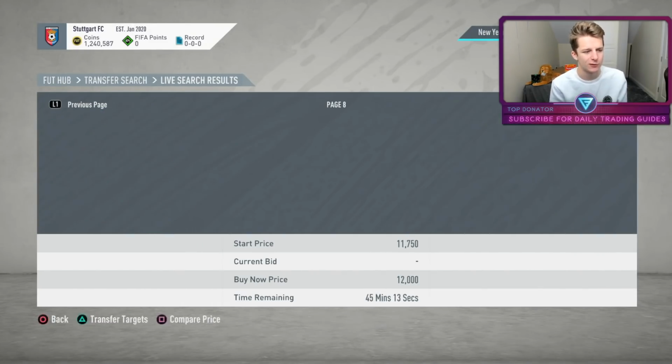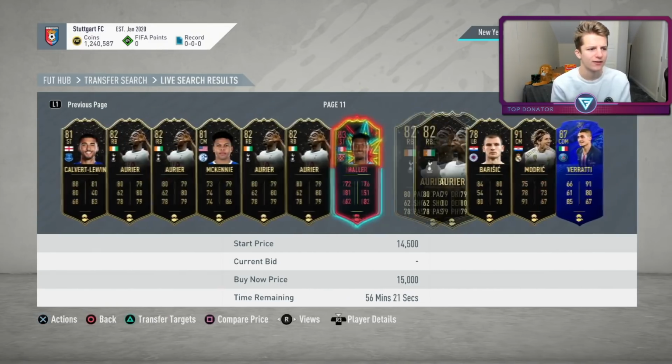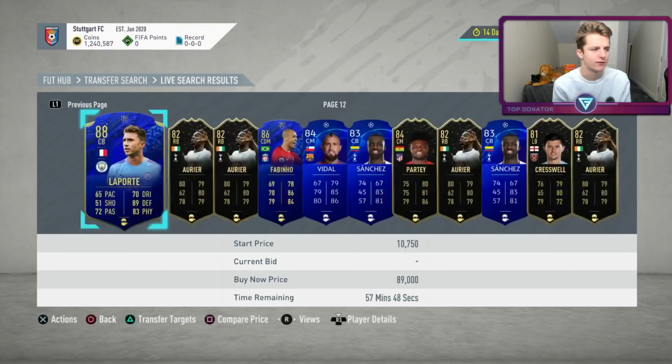I've been doing this method for about 2 days, flipping probably anywhere from 200 to 400k a day. I think day 1 I probably made about 200. Day 2 made close to 400k.